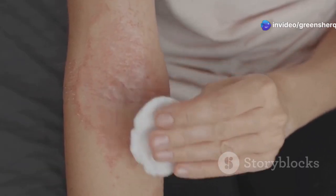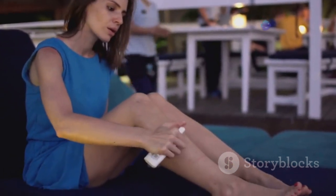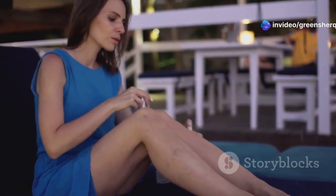Castor oil is also known for its ability to promote wound healing. Its antimicrobial properties help to prevent infections, while its anti-inflammatory effects reduce swelling and redness. Castor oil can be applied to minor cuts, burns, and insect bites to promote healing and reduce scarring.